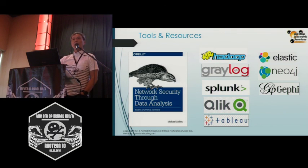Then, there's this whole other side of big data that has to deal with graph databases. So it's another type of activity where we can use Neo4j or Gephi. So if you're familiar with Panama Papers, they use Neo4j there.